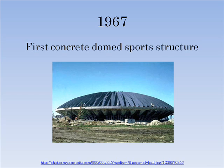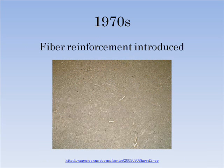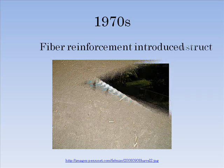The assembly hall was constructed at University of Illinois in Champaign-Urbana. A 400-foot pre-stressed saucer, the roof was cast into 24 segments of 15 degrees each. In the 1970s, fiber reinforcement was introduced. Concrete reinforced with fibers is less expensive than hand-tied rebar, while still increasing the tensile strength many times.